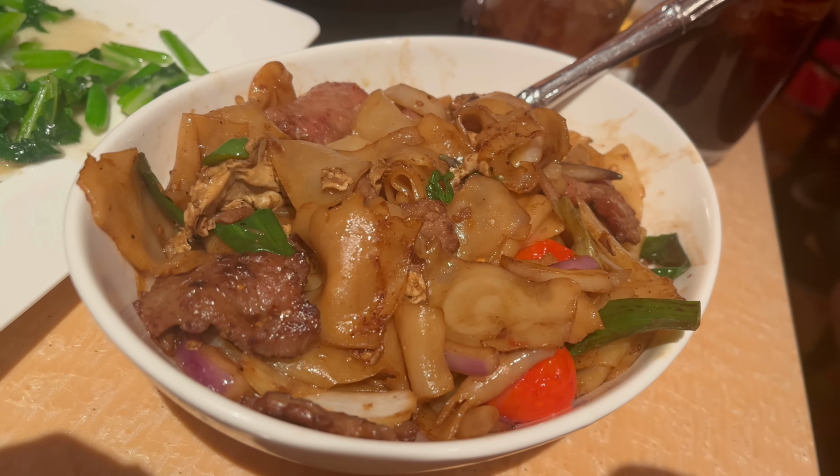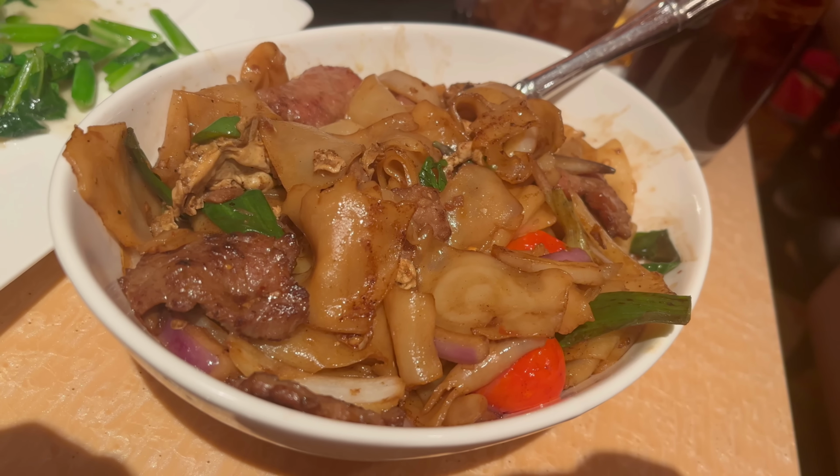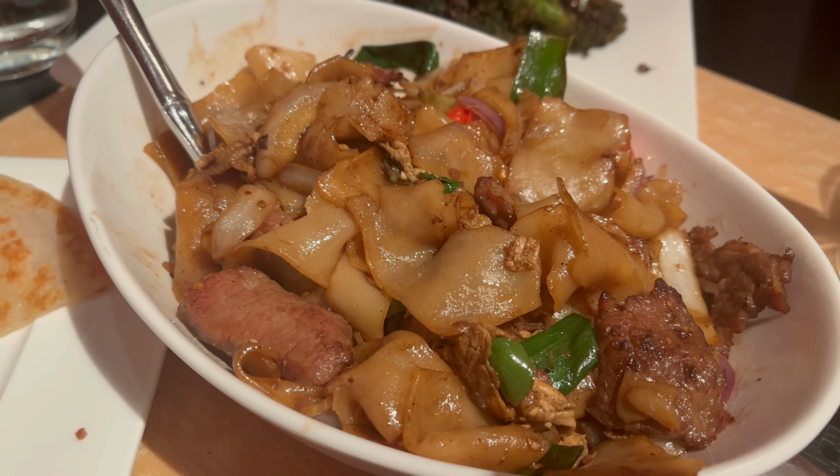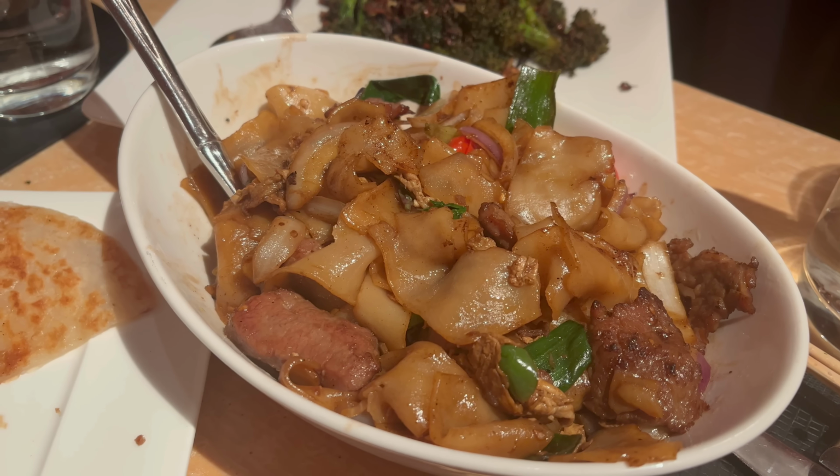Yeah, that's actually pretty good. There is a nice heat that's coming from the peppers in this dish, a good spice level for sure. The beef is really tender, and the noodles themselves also have a nice chew. A hint of sweetness coming from the sauces here as well. I would say a very good drunken noodle. I don't know if I would say it's the best I've ever had though.